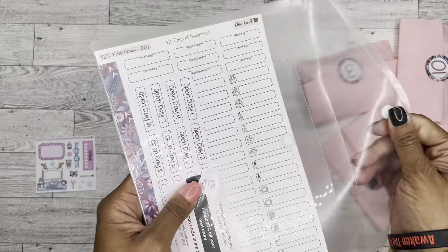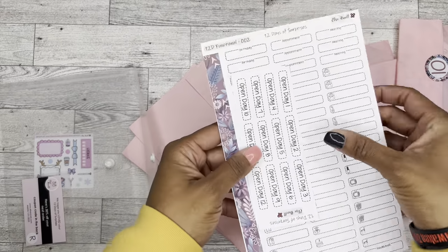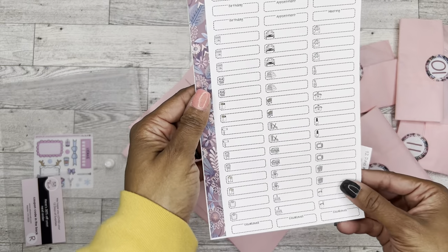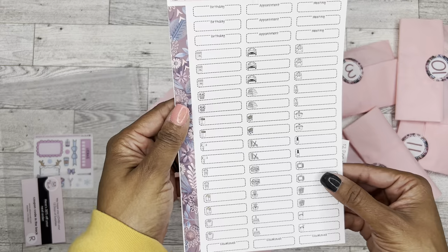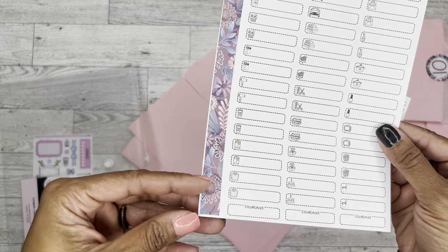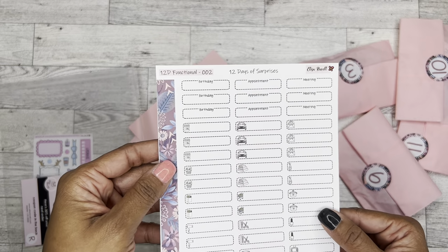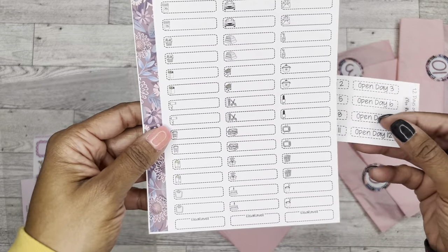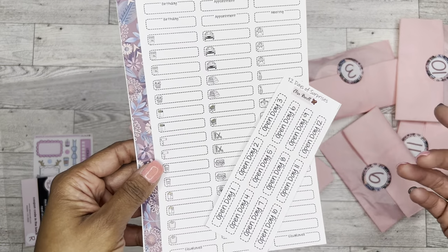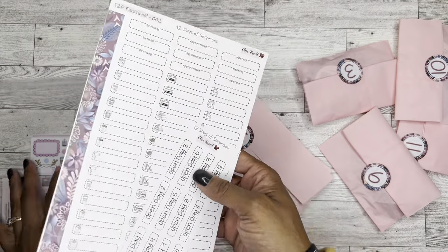So you get this cute little pouch, which I think is cute. And then 12 Days of Surprises stickers. And here are some functional stickers, which are super cute. And I think, is this washi on the side? Oh yeah, and then there's washi over there. I really like these functionals. I think they're very pretty. And then you have these. So of course, this is for people that are going to open it one day at a time, but that's just not how my life works.